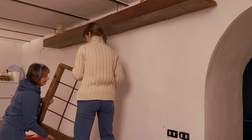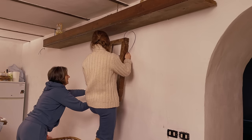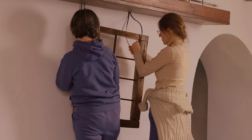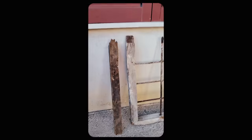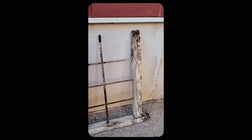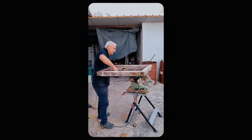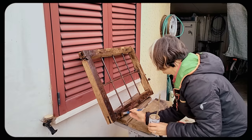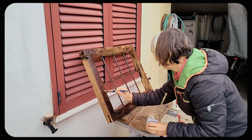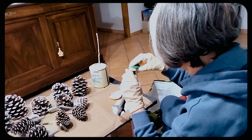We found this old beautiful window in the ruins at the back of the house when we were putting them to the ground. Mama Marina and Sergio had an idea of how to restore and reuse it. Along with the window, they also prepared these beautiful cones and other winter decorations.